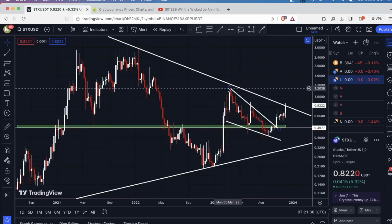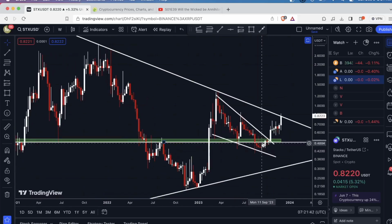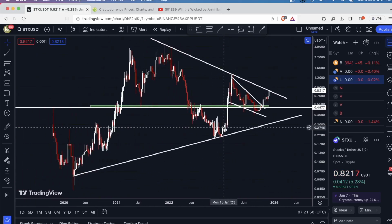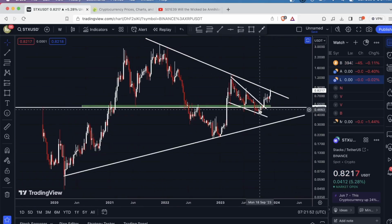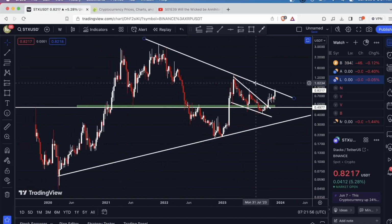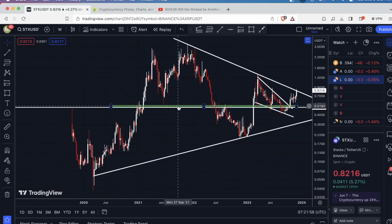Recently, we had an impulsive move, broke above it. It was support for quite a while, and when we were below it, it was resistance. And now we broke above it, right? So now you could look to this level to serve as a support. However, I'm not so sure we're even going to make it down there again because we are on the verge of breaking out.